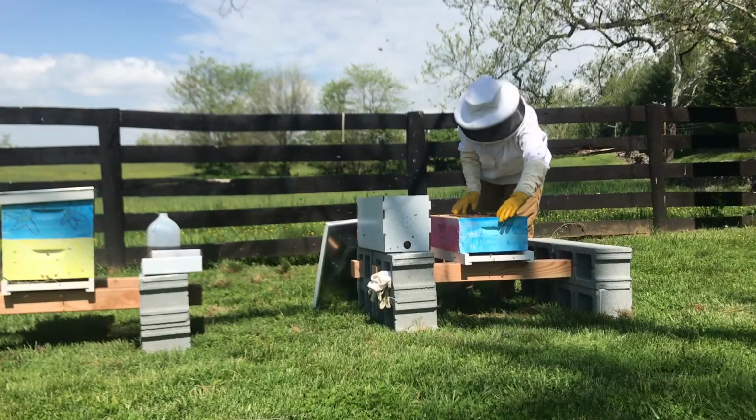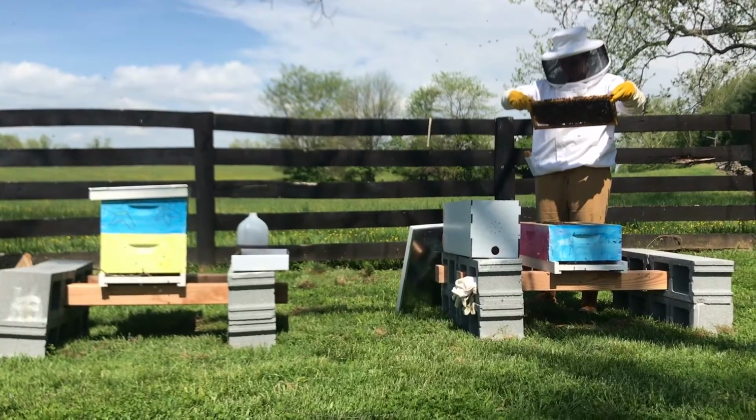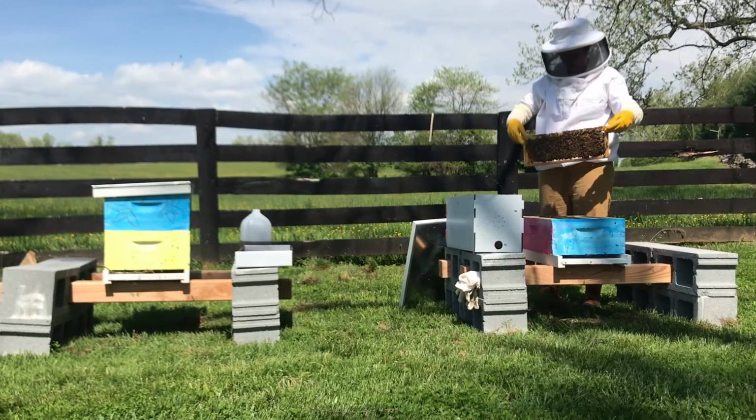Many thanks to all the students, the teachers, and all of those in the Powhatan community who worked together to welcome honeybees back to our campus.